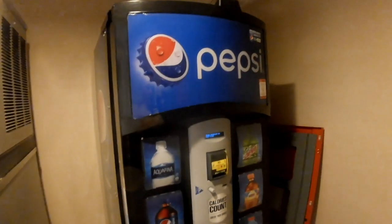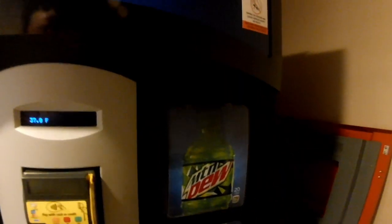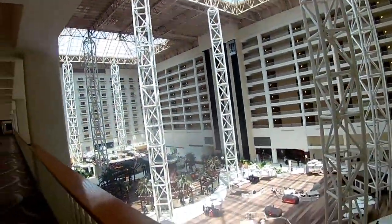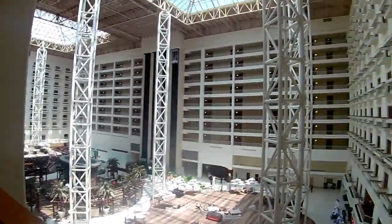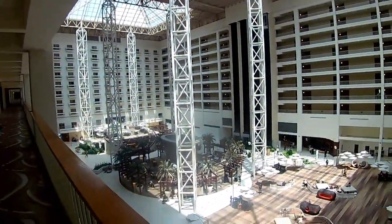Here's a look at the vending on most floors. You got your ice machine, and then there's a Pepsi machine on most of the floors. So you got your Aquafina, Pepsi, Diet Pepsi, tea, Mountain Dew. They take cards, but they are $2.25, I believe, or $2.50. Looking down into the atrium, this view.